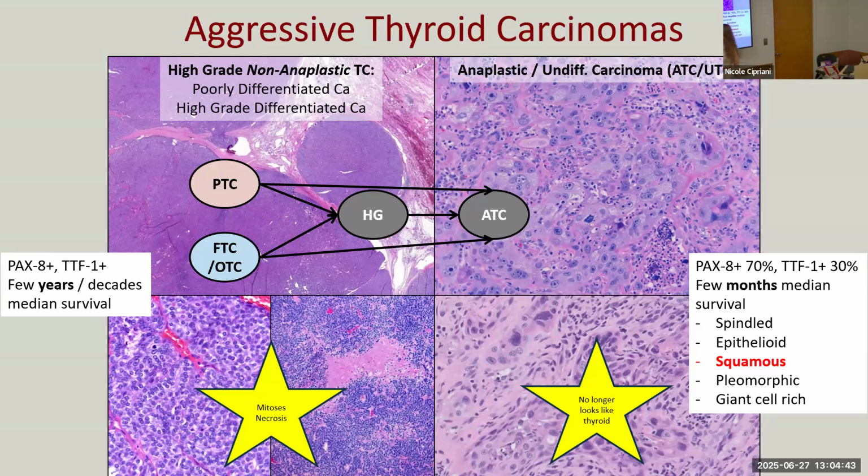The high-grade non-anaplastics retain thyroid differentiation markers like PAX8 and TTF1. The anaplastics often lose everything, except some of them keep PAX8. Many of them keep PAX8 and that's all, maybe keratin, right? But anaplastic looks spindled, epithelioid, squamous, highly pleomorphic, giant cell rich, right? Whereas the high grades on the left do not have that morphology.